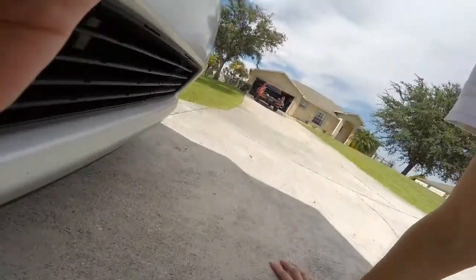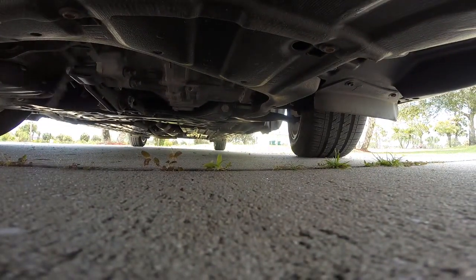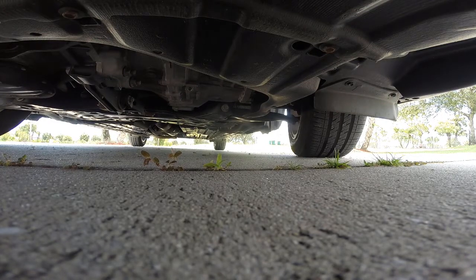So as far as draining this goes, I'm probably going to have to put this up on ramps to get access to it. Let me go get the ramps and show you what we're looking at.